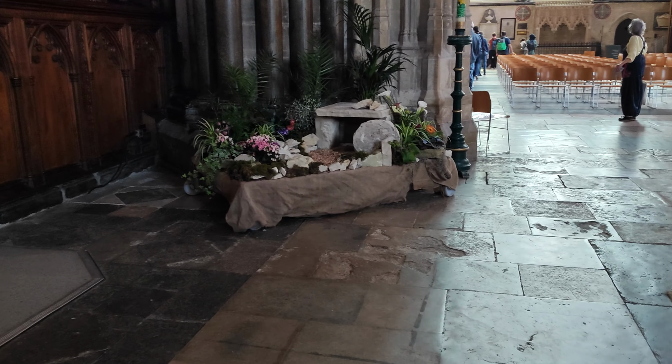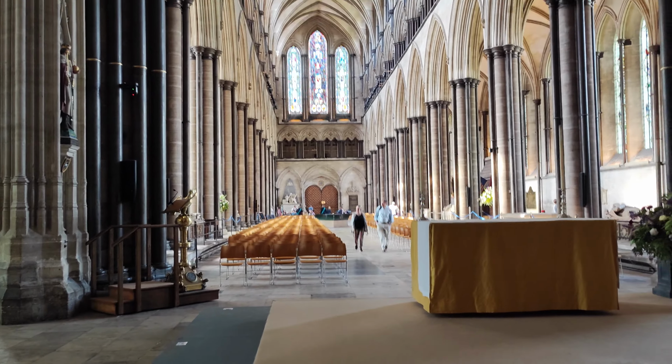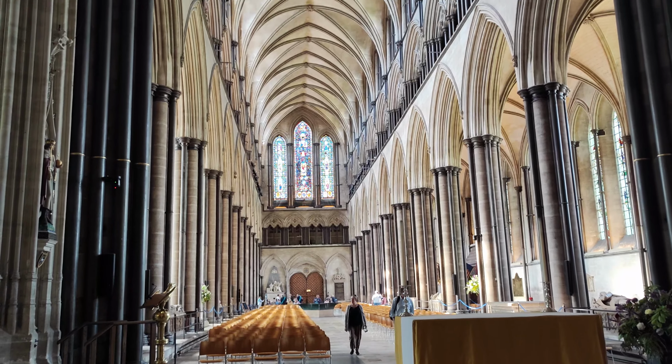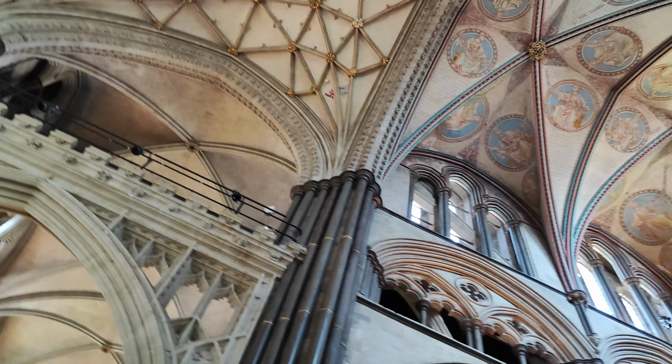Oh, here's the empty tomb. Lovely thought to end on. Let's look back down the church as it finishes. We'll have a look and look up at this fabulous ceiling. Look at that.